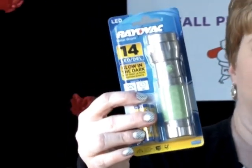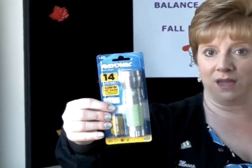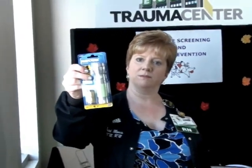This is a glow-in-the-dark night light. I'm sorry, a flashlight. Nice to have on your nightstand next to your bed. So you can grab it in a pinch and you can see it because it does glow in the dark. Is that battery operated? It's battery operated. It has 3 AA batteries. Oh, wonderful. Okay.